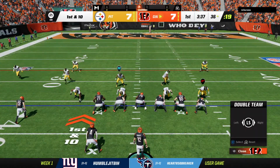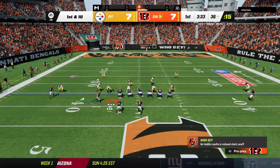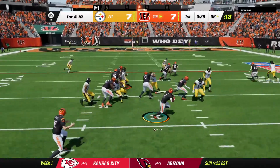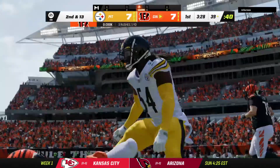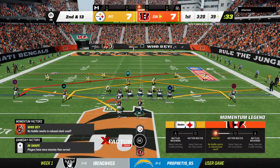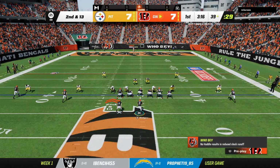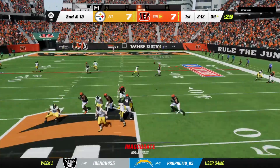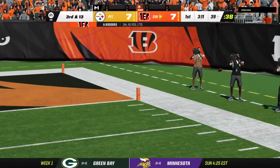So from the 36 now, 1st and 10. Slot man moves right. First down, here's the run with Cook. And he is going to lose yardage here. After the loss, they'll come up 2nd and 13. To throw is Rodgers. And that is going to be incomplete as he led him a bit too much.